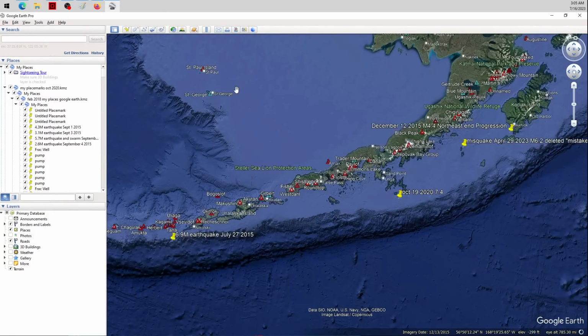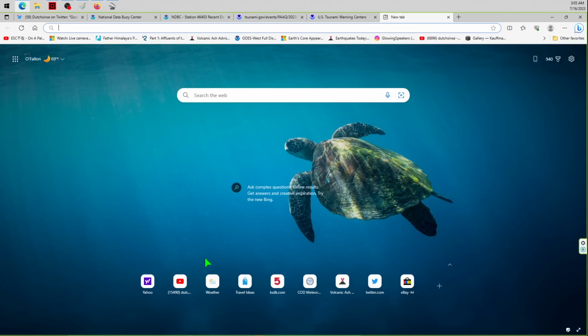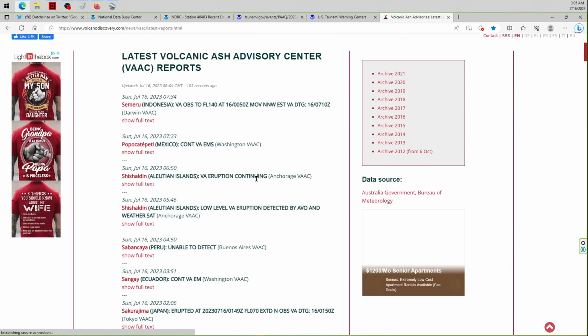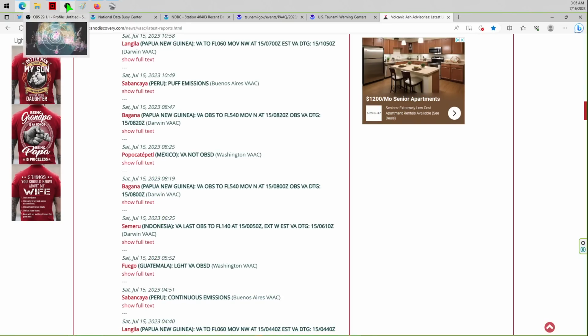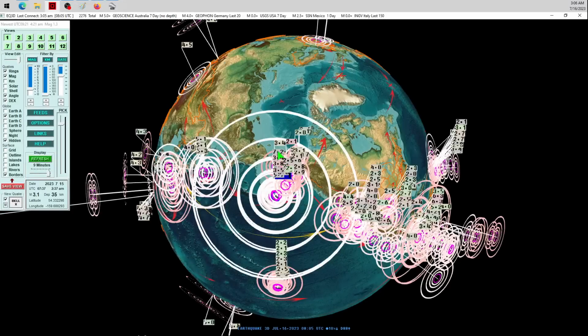Shishaldin's not normally on the Volcanic Ash Advisory Center list at all. I mean, we cover this on a regular basis, and I can just tell you I hardly am ever talking about Mount Shishaldin. So for it to be on the list in the past couple days, there it is right there. Volcanic eruption continuing. And again, you guys can go back through the list, the low-level eruptions that were going on there. Now they're low, but originally it was going up to 35. Again, the peak is somewhat high itself, so for it to go 35, I'm not too shocked, but there it is. So big earthquake on the plate boundary next to the volcano.